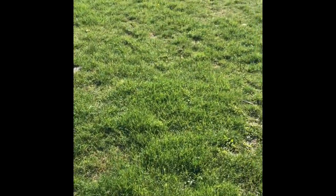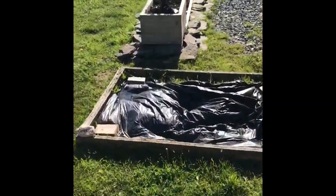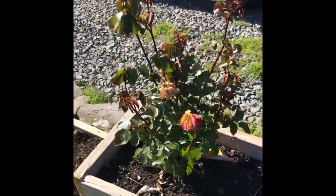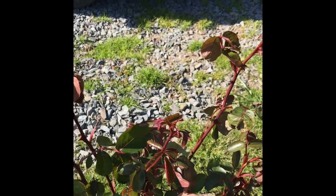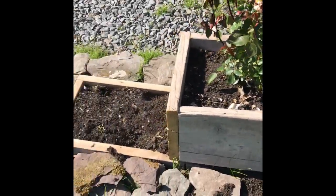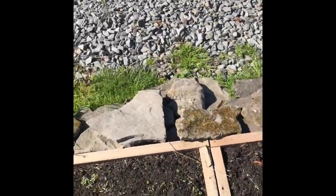So, let's take a look at the front yard. Here's the first rose bush we have for our property that we bought. It looks a little rough right now, but that's okay. And I built a box for that, and then we have a little flower bed here. Some of the flowers are coming up. They're just starting to anyway. I hope that's what those are.